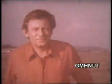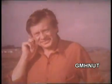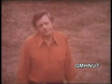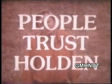How did that young fellow manage that? Holden Ute, van and 1-tonner. Pretty good reasons why people trust Holden.